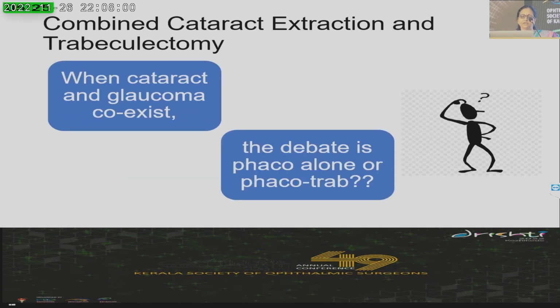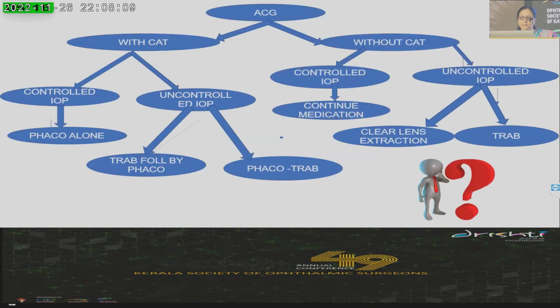Suppose the patient is having glaucoma and cataract, then whether to do a phaco-trab or a phaco alone, the debate is there. I think Dr. Roni has explained to you, for angle closure glaucoma which is status post LPI, with cataract and a controlled IOP, you can do a phaco alone. But with uncontrolled IOP, you can do a phaco-trab, but suppose the IOP is very high, then it's better to do a trab and follow it with a phaco.